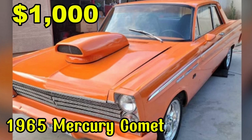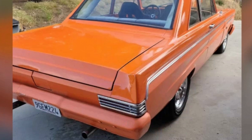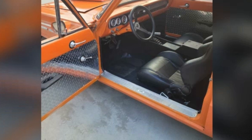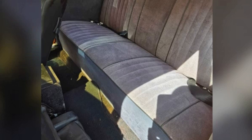The 1965 Mercury Comet, priced $1,000. This 1965 Comet 404 is described as a running, driving, and stopping project, but requires work in nearly all aspects, from paint and interior to engine and transmission. Currently, the car is powered by a 351 Cleveland V8, paired with a C6 automatic transmission.